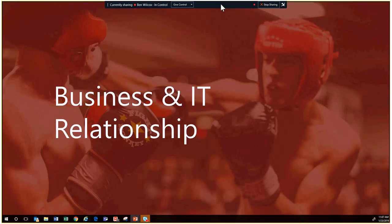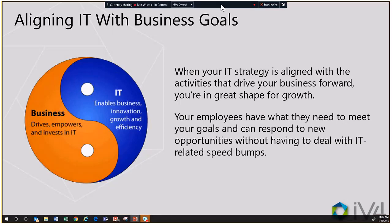Let's start with business and IT relationship and aligning with business goals. One of the single most important factors to getting IT right is a clear understanding that IT is not an end in and of itself, but a means to enabling business outcomes, aligning with those business goals. IT is not just about implementing technology, but it's about unlocking value through IT-enabled organizational changes tied to business objectives. And to get there, the company must first understand what those business objectives are.